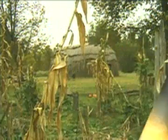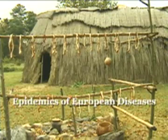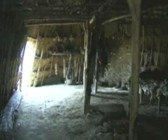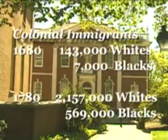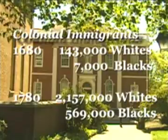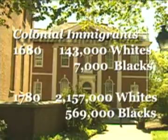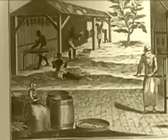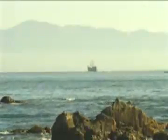The decline in the native population was in part due to warfare, but it was mostly the result of epidemics of European diseases, such as smallpox and measles. As the native population declined, the immigrant population of the English colonies rose from 143,000 whites and 7,000 blacks in 1680 to 2,157,000 whites and 569,000 mostly enslaved blacks a century later. And so the greatest consequence of colonization was a massive transplanting of people from the continents of Europe and Africa across thousands of miles of ocean.